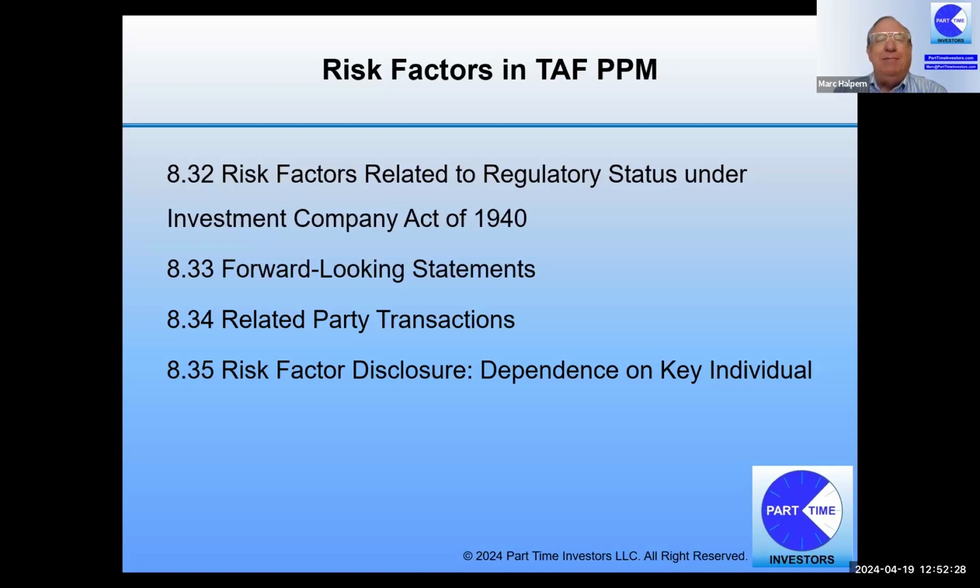Forward-looking statements, like I said before, I have a hard time predicting the past, let alone the future. Related party transactions.